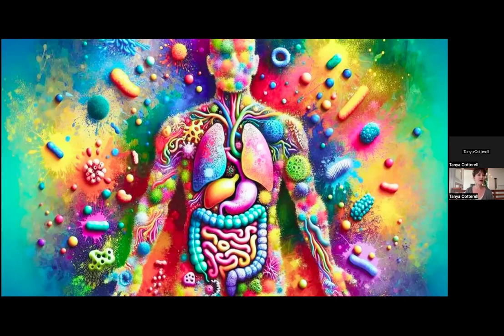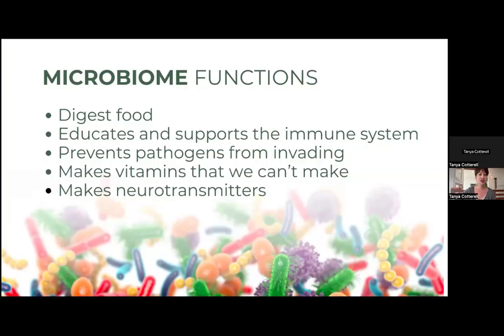Most people think about the gut when they think about the microbiome. They're like, oh, it's in your gut. And it is. That's a very important component here. But your microbiome exists throughout your body, even in your lungs, on your skin, in your mouth, in all kinds of places. Your microbiome has important functions like digesting food, educating and supporting the immune system.